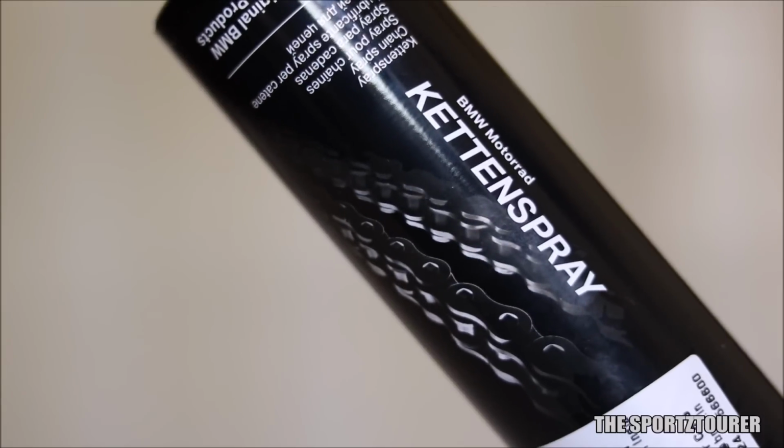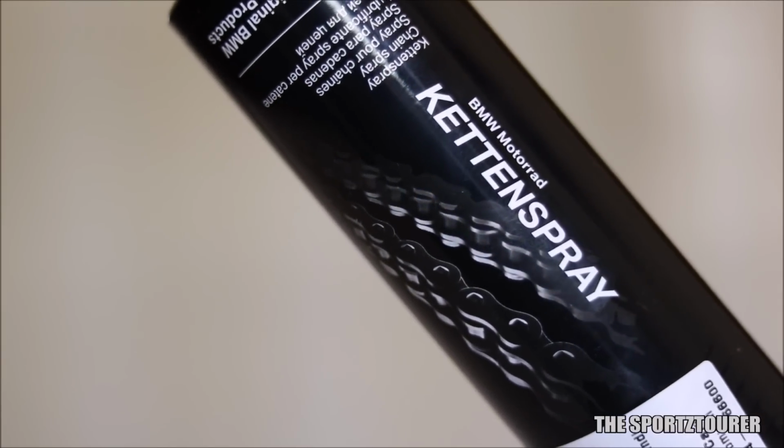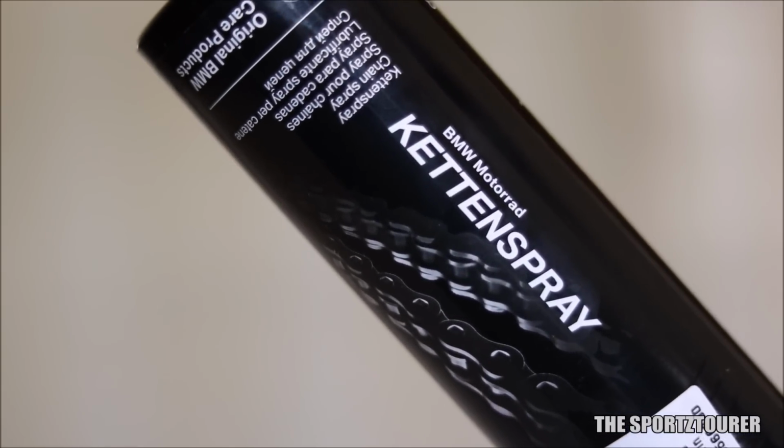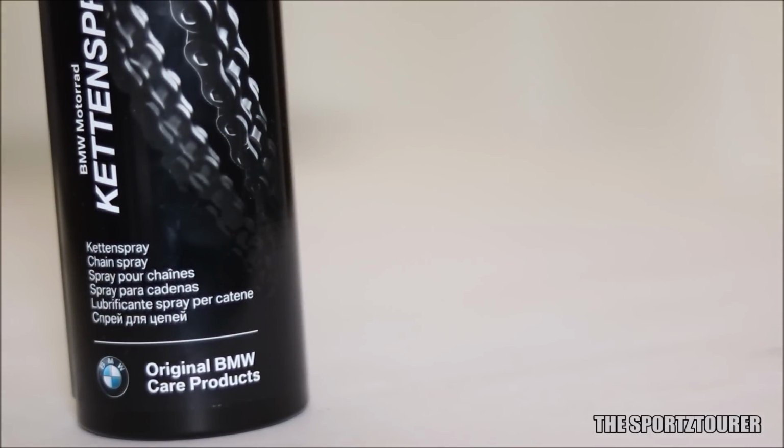They used this chain spray from BMW. This is a new can that was opened and used on my bike, and they returned the leftover to me, which I think is a good practice. They also said that I can bring my own chain spray for the next service and I won't be charged for the chain spray in the consumables.